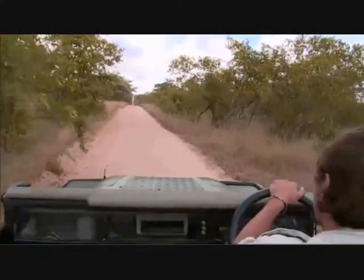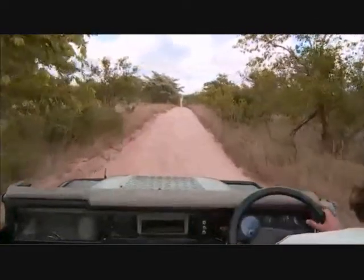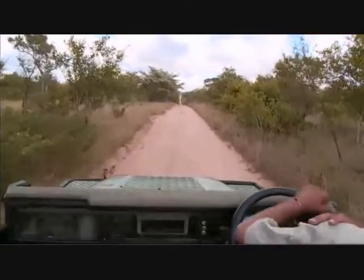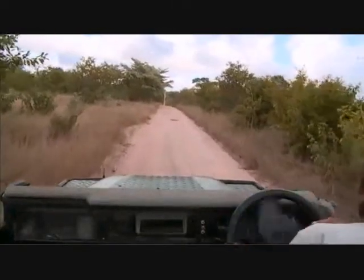Okay, well, let me just double check now. It's going to be a little bit harder. There's been another car down the road now, and that's just a maintenance vehicle, so they weren't looking for tracks. Check very carefully.